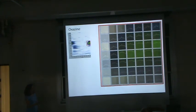Okay, so I want to focus on this one spot over here where we've got this big blob of what looks to be oxazine. Okay, so this is what it looks like when we blow it up. And to kind of illustrate what we did, we basically took our measurements with our laser beams parked at each of these locations.